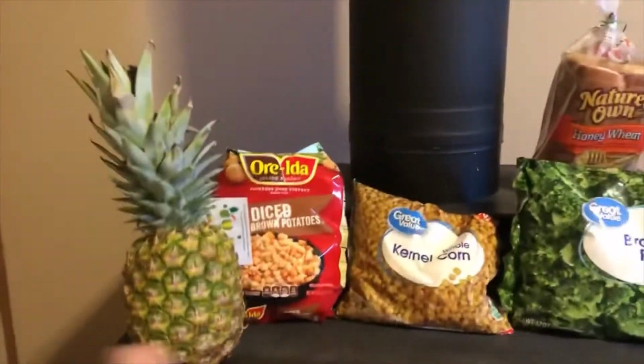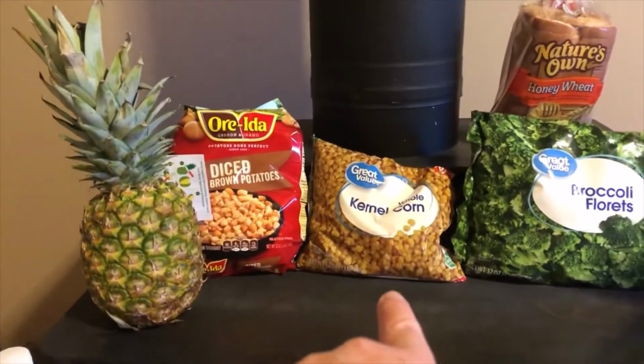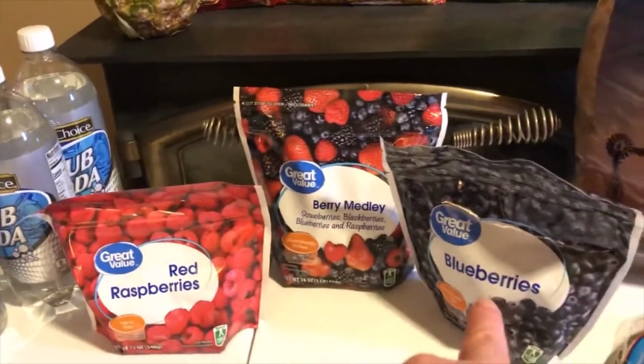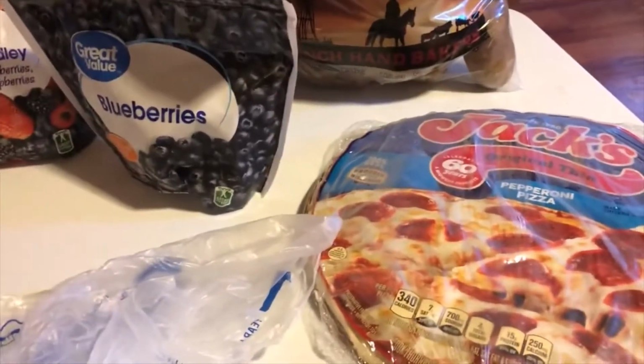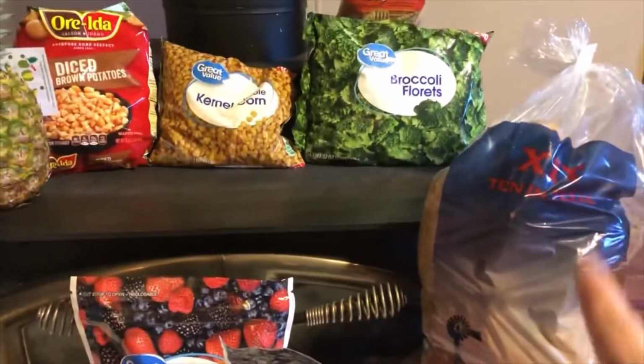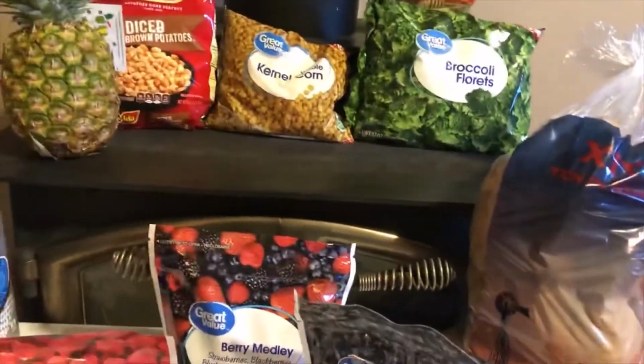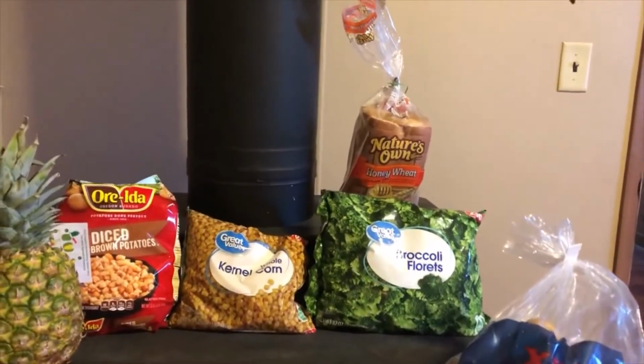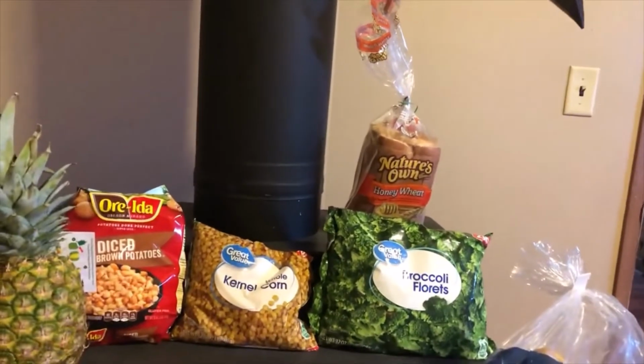Now for my frozen stuff, I got diced brown potatoes, whole kernel corn, broccoli florets. I got red raspberries, a berry medley, and blueberries. I got some Jack's Pizza. I actually got 2 of those. For my fresh produce, I also got some potatoes. Forgot to put that in the last deal. For the refrigerator or freezer, I got 2 more J.C. Potter sausages. And then in the very back there, Nature's Own bread. We've already broken into that, so it's dwindled down a little bit. We've had a couple of sandwiches out of there.